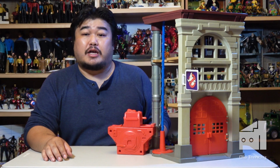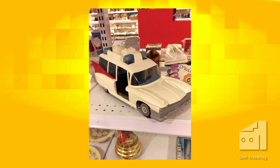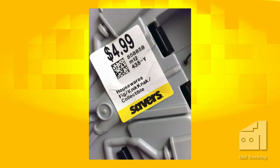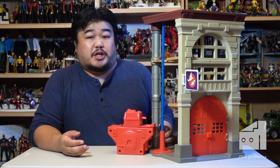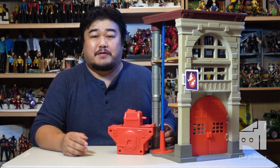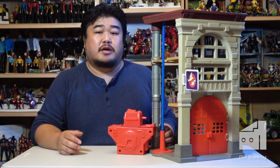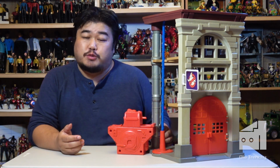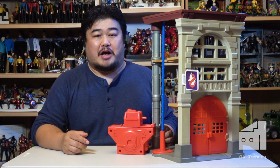What reignited my interest in these toys was the random discovery of the chassis of the vintage Ecto-1 toy at a Savers one night 4 years ago, and it was only $5, which then led me into finding the missing pieces for it. I browse eBay pretty much every night. I find it meditative, and I have a standard list of saved searches, but only every now and then do I, on a whim, search for Ghostbusters toys. One night I thought, what the hell, let's look for this Firehouse.